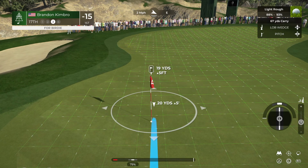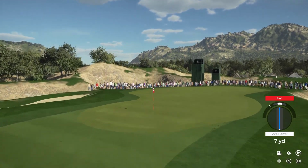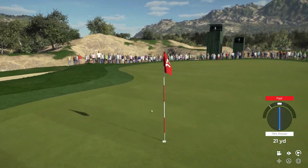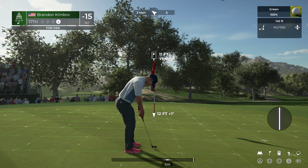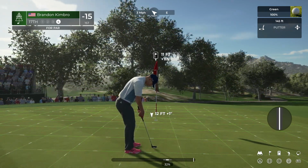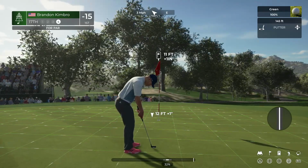Looks like a good swing. Going with the hybrid here. That is a very good swing though. Yep, bounce forward. Trickles on. Jesus, rolls away. That's well played. Anything on the green from there was fine. Oh, this is a long way from downtown, but you're closer.